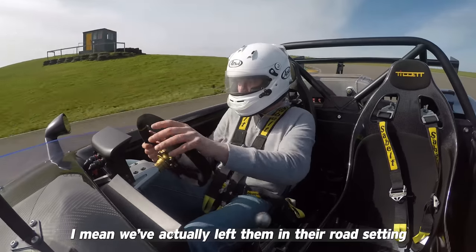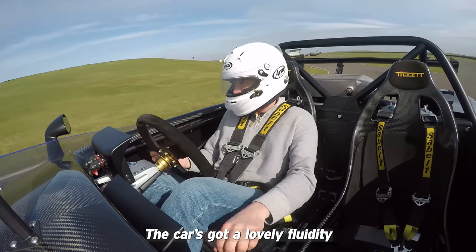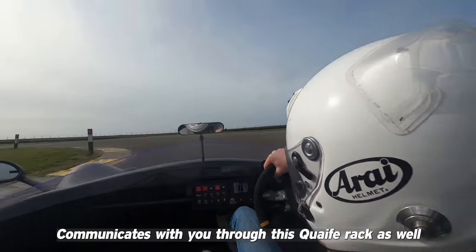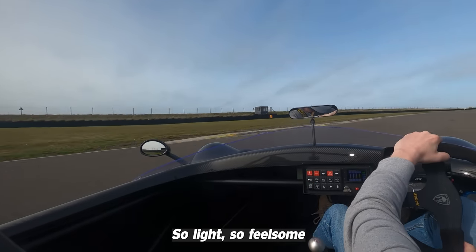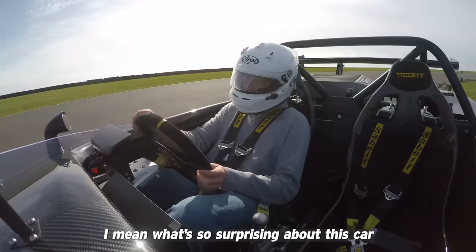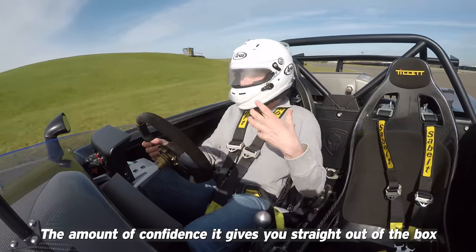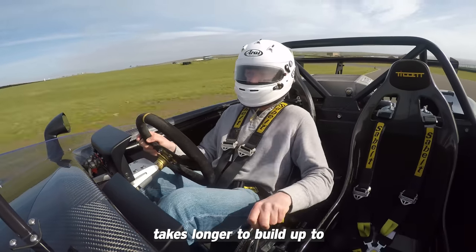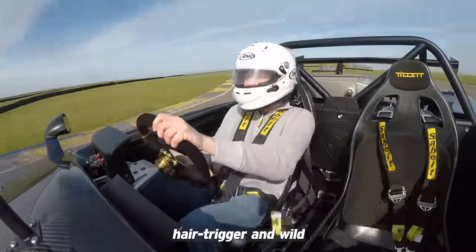I've got to say these tractive dampers are pretty special as well. We've actually left them in their road setting. I simply don't need to be any firmer. The car's got a lovely fluidity. It's just happy to move around and communicate with you, through this Quaife rack as well, which is so beautifully weighted. So light, so fearsome, really transparent. What's so surprising about this car is how quickly you can get on first name terms with it, and how much confidence it gives you straight out of the box. Something like an Atom takes longer to build up to, and a Caterham isn't quite so hair trigger and wild.